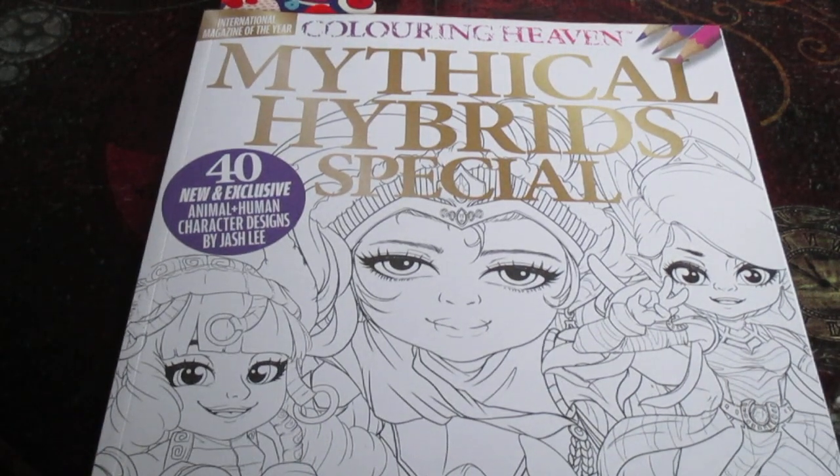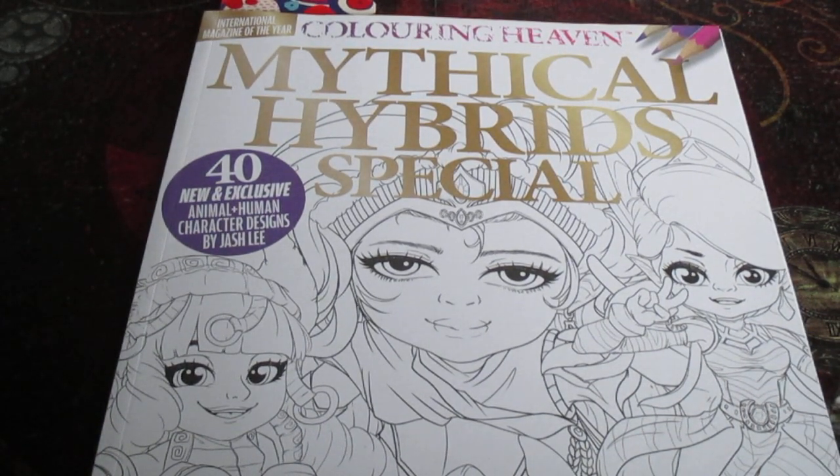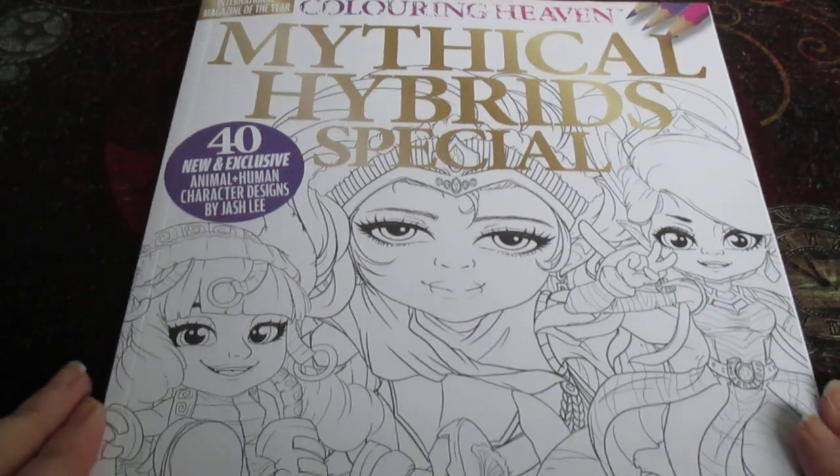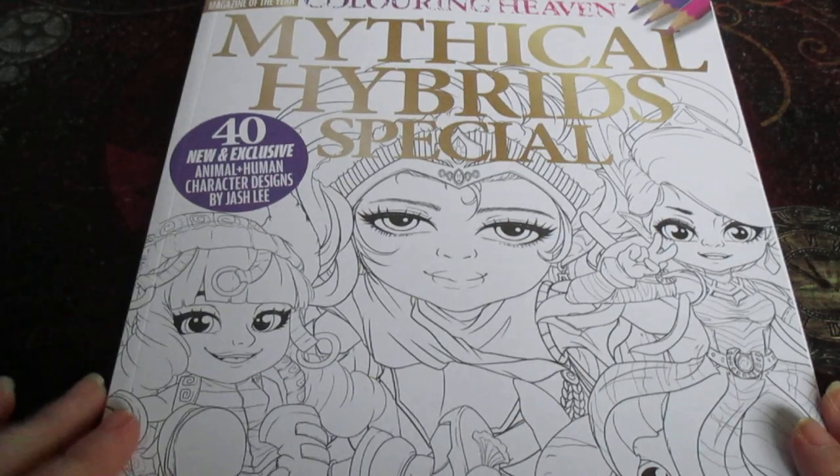Then Colour in Heaven had a bit of a winter sale on. I think they've still got it on until the 31st of this month. So if you want to get over there, all their back copies are £6 or under. So I did buy myself 4, and this is one of my new ones.